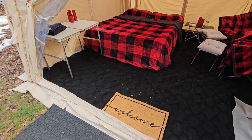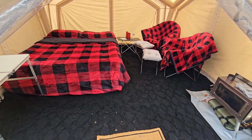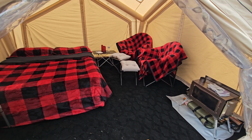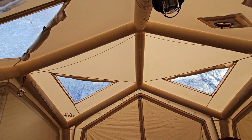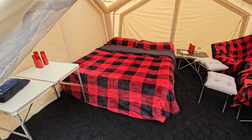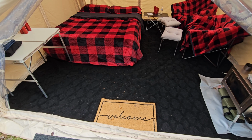So looking inside from right outside the door, you can see it is a pretty enormous space in here. Remember, this is 12 by 12. We have 7-foot doors here and a 9-foot peak in the middle. This is a king-size inflatable bed. This table is 2 by 3 feet. The rug itself is a 12-foot square.